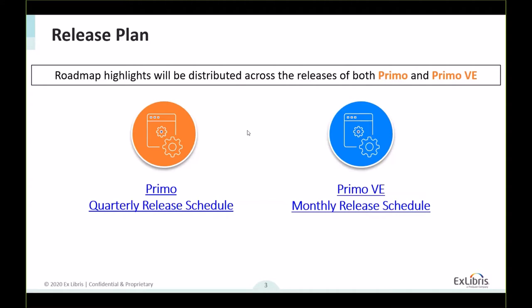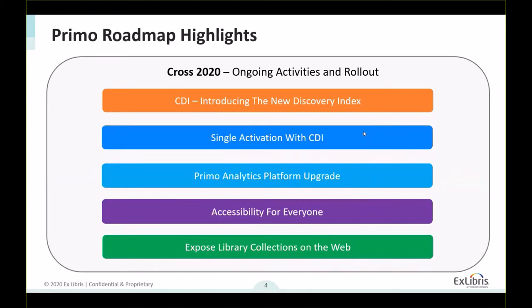In the next slides, what we are going to share with you is the index, the table of contents of this presentation. You can see the activities that we are sharing with you across 2020. In the next slides, you can see what activities and features are going to be released in the first half of 2020 and what are planned to be released in the second half of 2020. The activity that we plan to have across the year, an ongoing activity, is of course the rollout of CDI, and Christine will elaborate more on that later on.